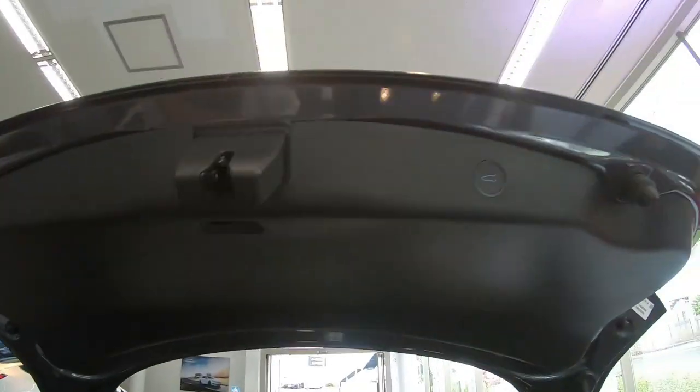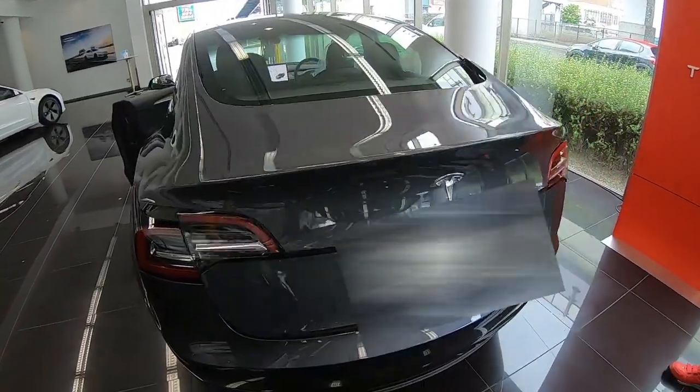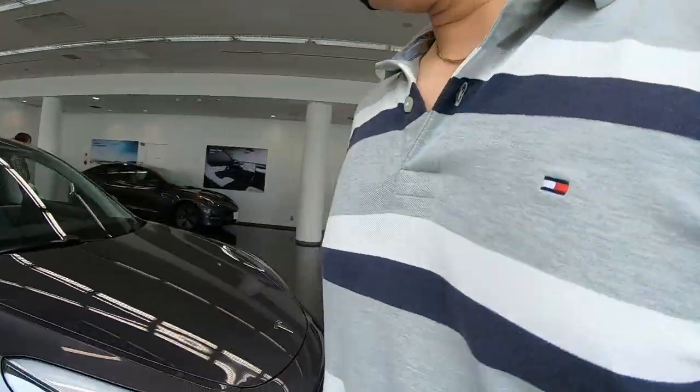Put my bag in and just press this button. I love that. Sugoi benri. Well, I'm gonna drive this car.